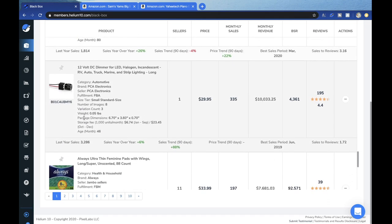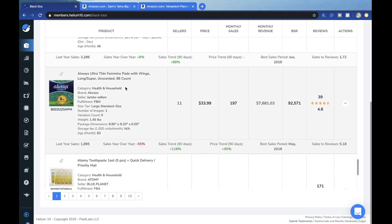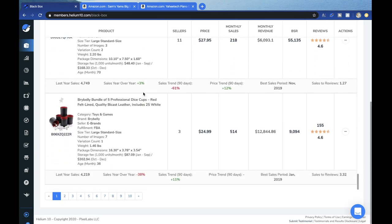Electronics, very hard to brand, right? Electronics come and go, new things get updated, and that might be difficult for you to stay ahead of. This is a big brand, I'm pretty sure, Always, okay? You might not want to be trying to get in competition with them. And then you just go down the list, okay?